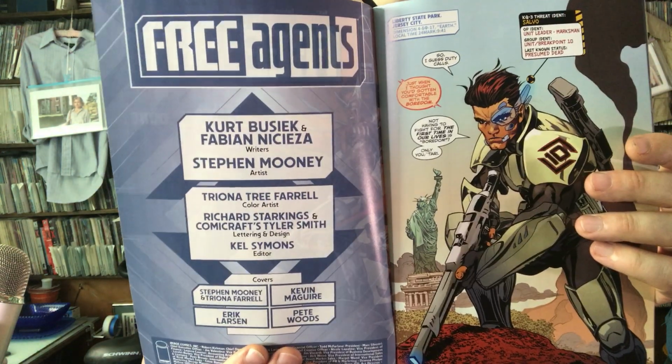And here's the first issue. Feels like a 48-page one. Free Agents: Kurt Busiek, Fabian Nicieza, Stephen Mooney, Triona Farrell, and Comicraft on the letters. So let's see. Stephen Mooney is the artist. Triona Farrell is the colorist. So I picked this one up to give it a shot. I guess it's a superhero book.